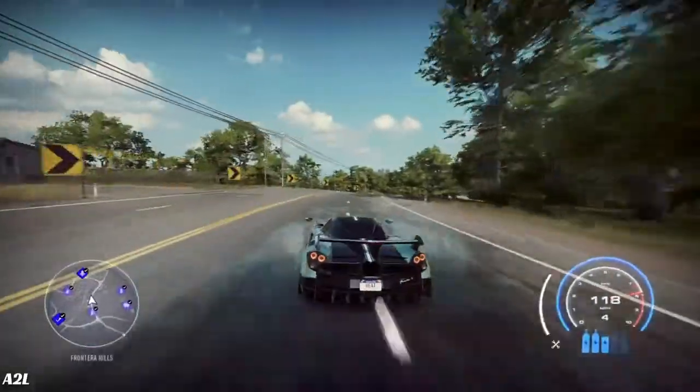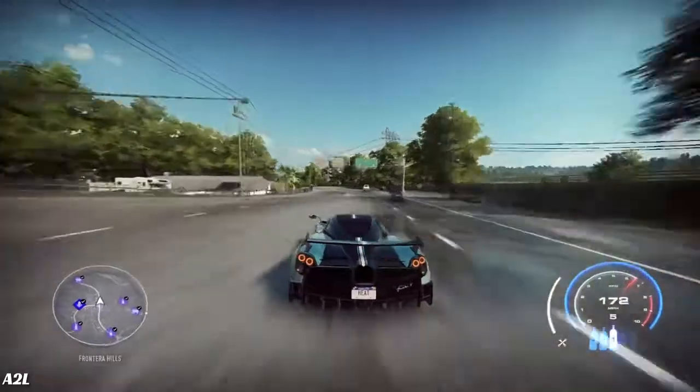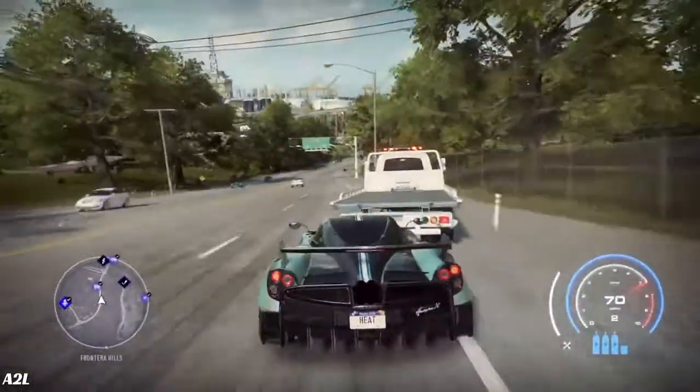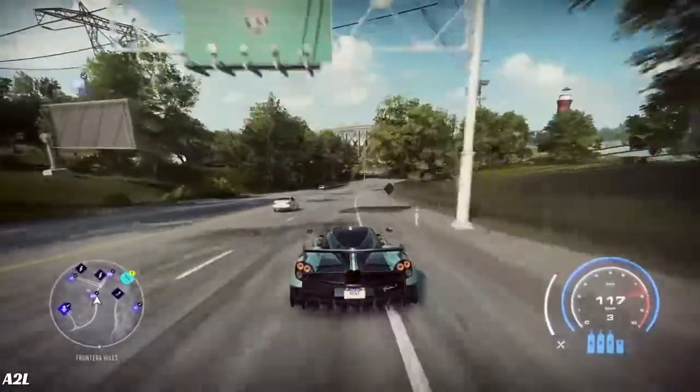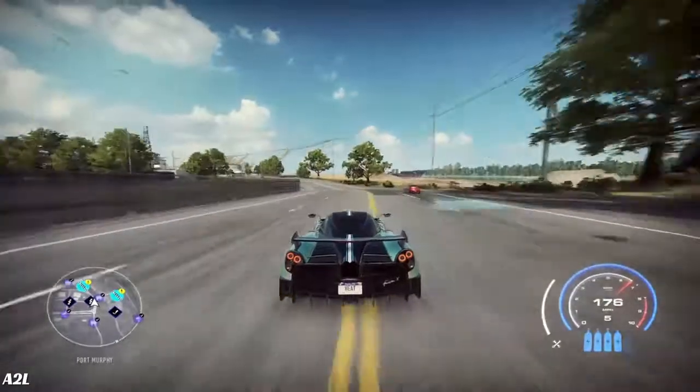God damn it. Got to like 213, I think. I have to slow it down to see. Let's try it one more time. God damn it. I hate the vehicles. Why do there gotta be so much damn traffic in this game? Ugh.